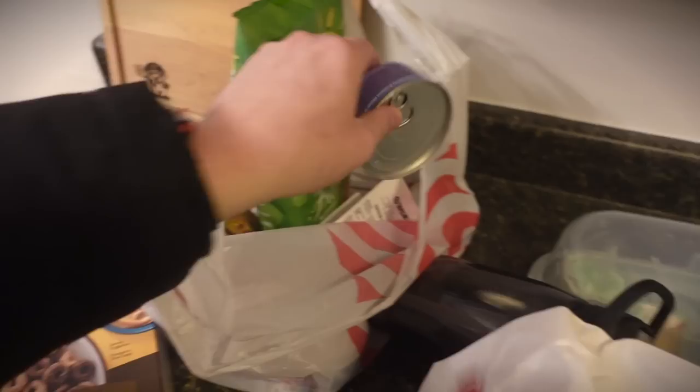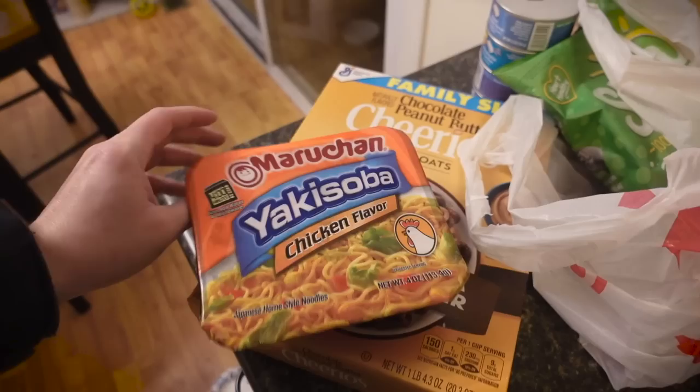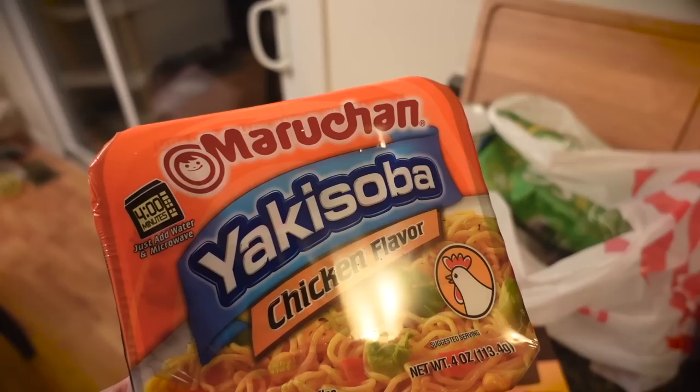Anyway, I got these chocolate peanut butter Cheerios. Pretty cool. Got some cat food for the keys. That's bad. I got one of these terrible for you pasta or ramen things. Every time I see this, I think of Korean from Black Friday. What was it, 2018? 2019? 2018?